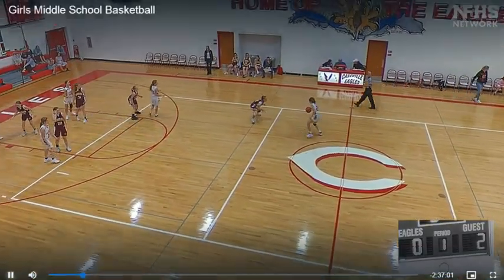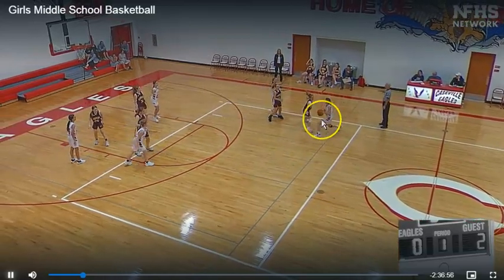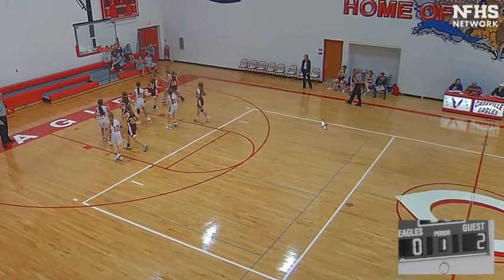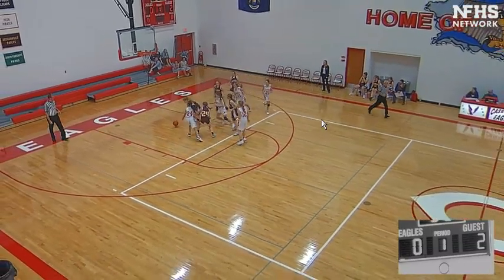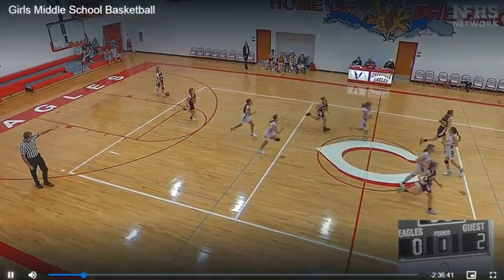All right, so this is Deckerville's defense. You can see they're in a man. She is playing up, but she's not playing too tight. This is Deckerville versus Caseville. This is the seventh grade team.